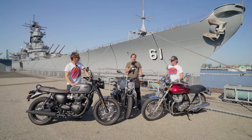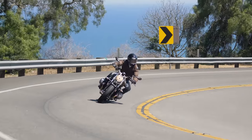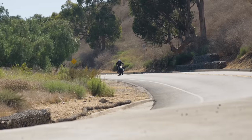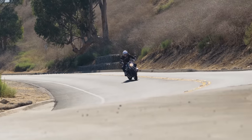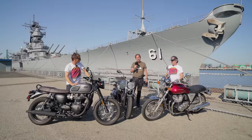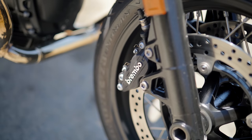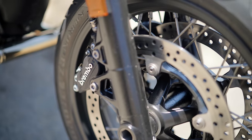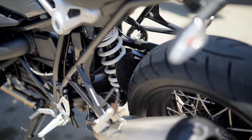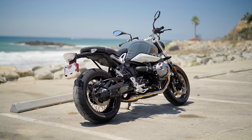Well, I'd have to say my favorite bike is the R9T Pure. The BMW, I just think, is the most versatile bike of the bunch here. It's got the performance chops that the others were trying to keep up with. When we did our roll-on test, it left all of them in the dirt. Handling is much nicer. It's probably because it's the only 17-inch front wheel out here. Engine power is awesome. The only thing I would change on this bike is it needs some rear suspension work. It's a little bit harsh in the rear suspension. But other than that, I think this is just a perfect all-around motorcycle.